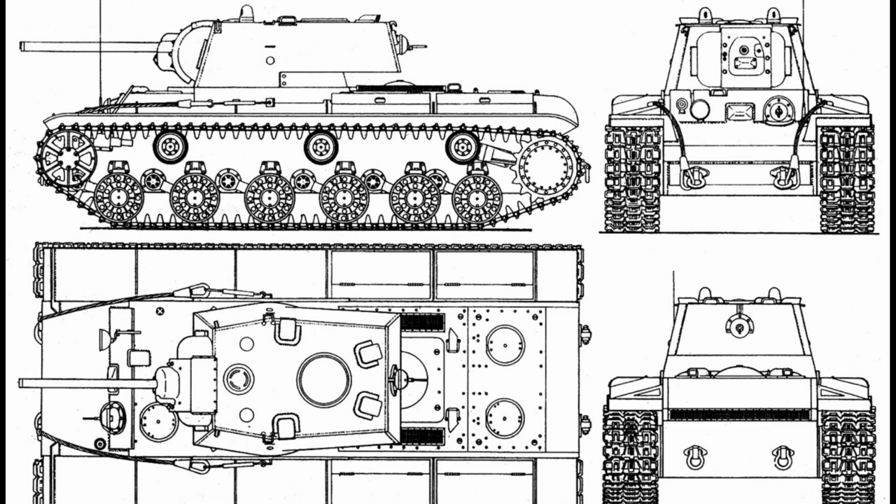The loader had the physically toughest role. Shells weighed 6 to 7 kilos each for AP rounds, and HE rounds were even heavier. Inside the cramped turret, with limited space and high stress, the loader maintained a steady fire rate of 6 to 8 rounds per minute, crucial for effectiveness in tank duels.